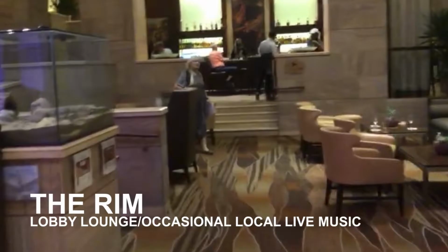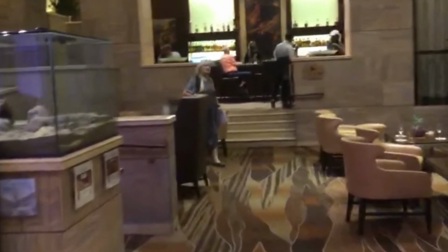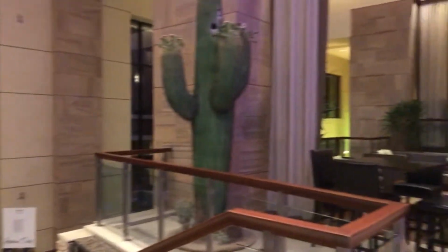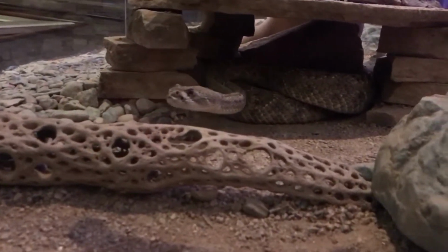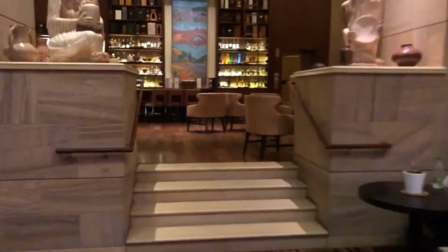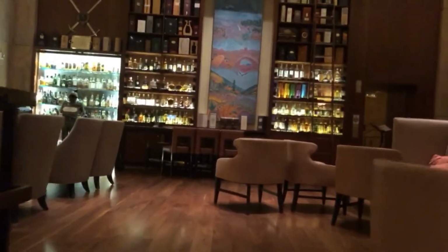The Rim is a nice bar area that would also serve a few food items. We didn't spend much time there. Opposite the Rim, across two very nice seating areas and two Arizona desert reptile displays, was the Scotch Library, which is pretty impressive if you're a Scotch enthusiast.